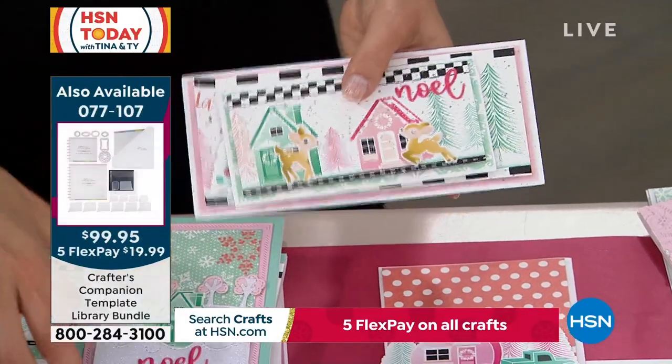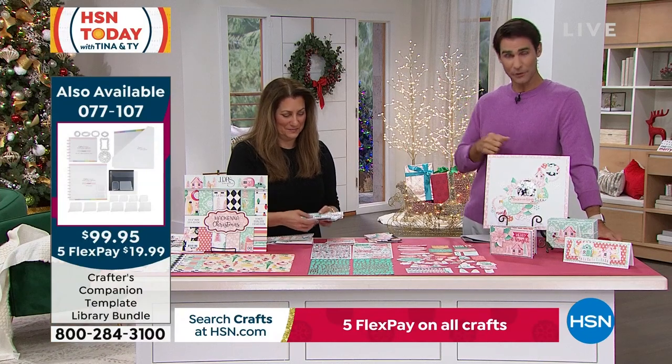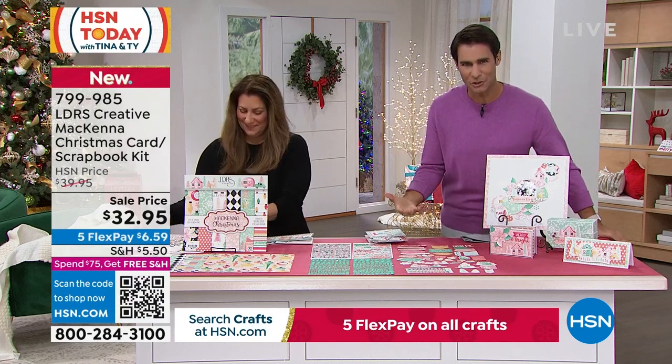I absolutely love this kit. I love that, at the beginning when I welcomed you in, if you're an expert crafter, great, come on in. If you are a beginner crafter like me, what I call crafting curious, and I'm like, I wonder if I could do that. You see the dimension in these cards.